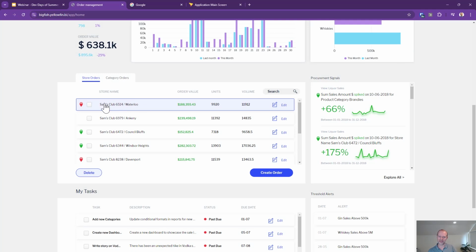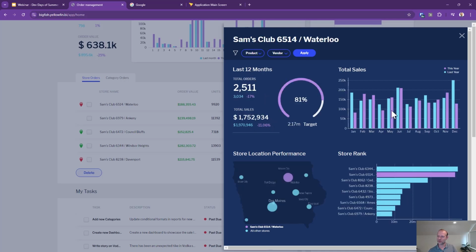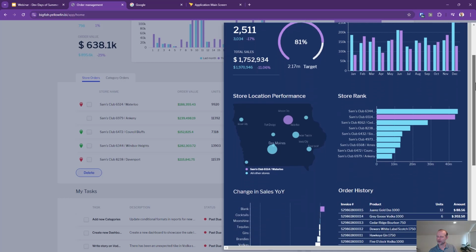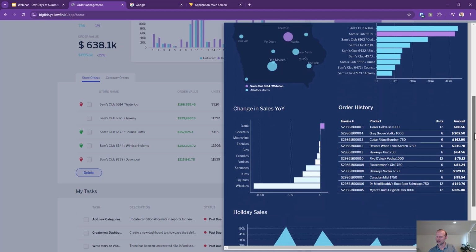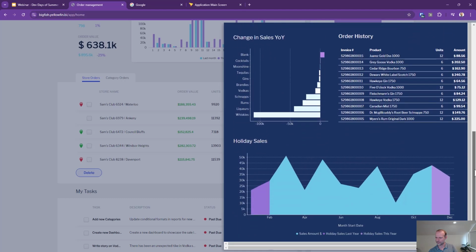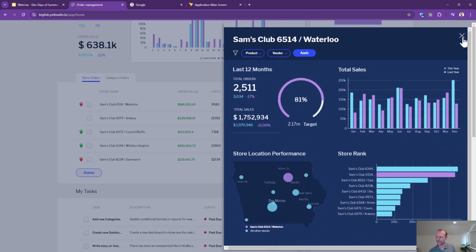You can see we have a list of orders here. What I can do is click on an order, and you can see that's going to pop out a Yellowfin dashboard. You might remember that I was talking about some of the embedded user experience, and this is one of them where you can embed a dashboard within the user experience here. So adding a lot of value.